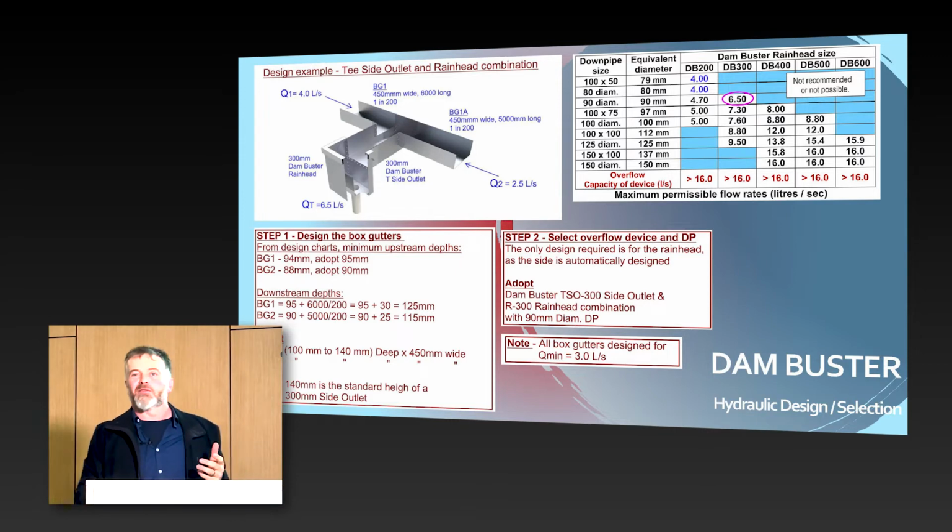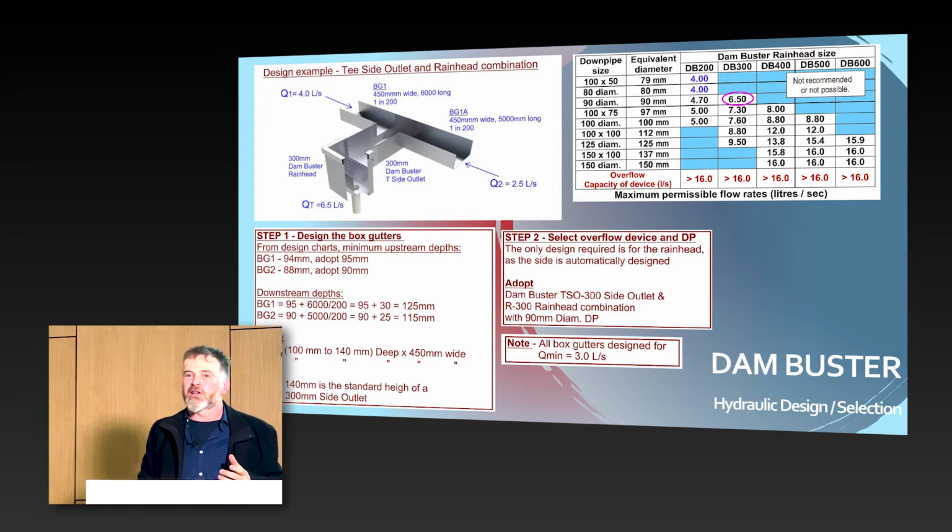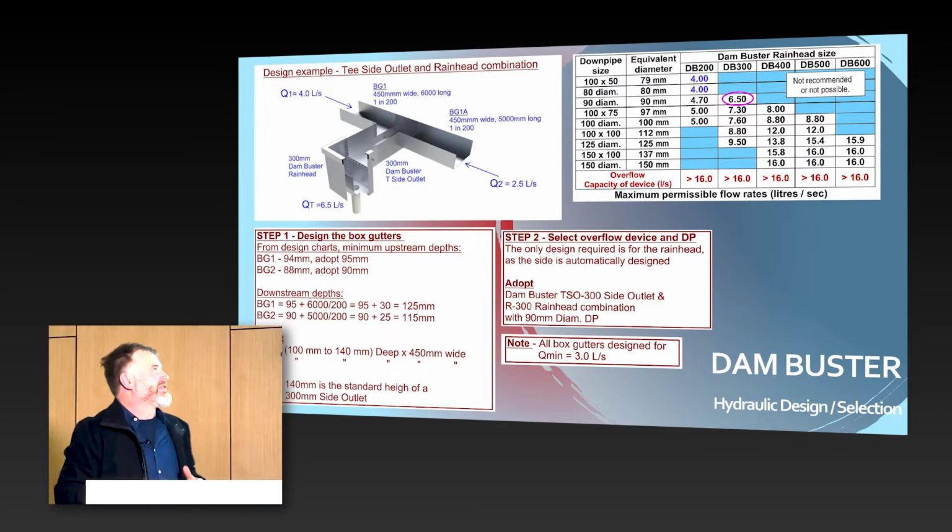Also, if you just think about it for a moment, it's per second. If I had a Coke bottle at 1.25 litres and I was squirting that into your lounge room every second, it's still a lot of water, okay? It still does damage. So we're talking about large volumes of water, even when it looks like it might be a small flow rate.